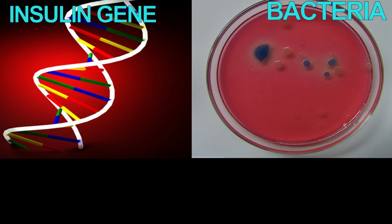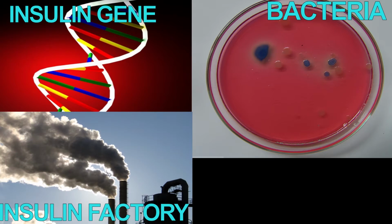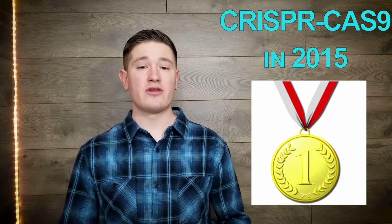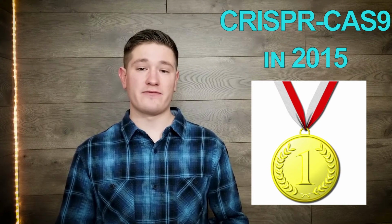In fact, a main thing that we use it for today is insulin production. To do this, they take the human insulin gene, insert it into bacteria, and then that bacteria now creates insulin, which we then pack and sell to people with diabetes. So in 1987, the first description of what we now call CRISPR was developed. CRISPR-Cas9 was then created and hailed the biggest scientific breakthrough back in 2015.